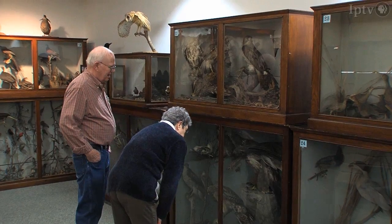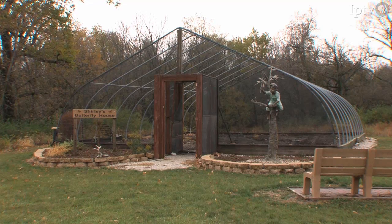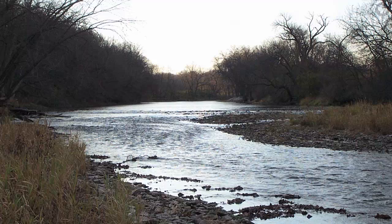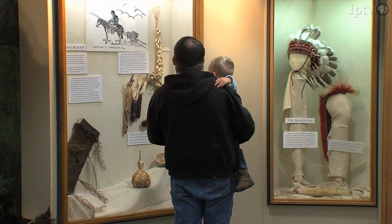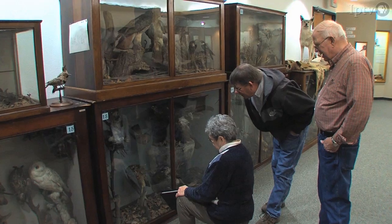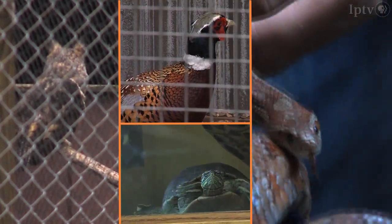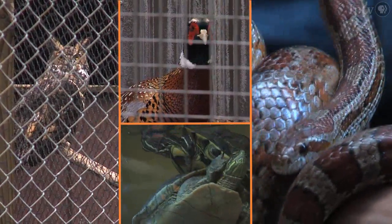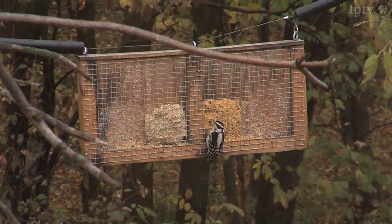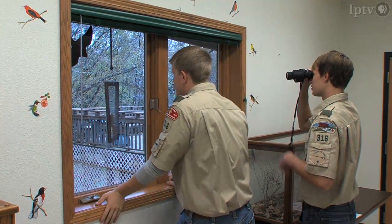Well, we've got a lot of different aspects of the nature area. We've got a butterfly rearing house. We raise monarchs that we tag in September and release. We've got about 1.5 miles of trails through the timber that lead you to the Iowa River. We've got a fantastic Native American display that the public can come and view. Several collections have been given to the nature area from local collectors. We've got a small wildlife animal exhibit with native animals to Iowa. And of course, we've got a bird observatory in the timber. People can watch birds feeding out on feeders. And so we've got a little bit of everything for people out here.